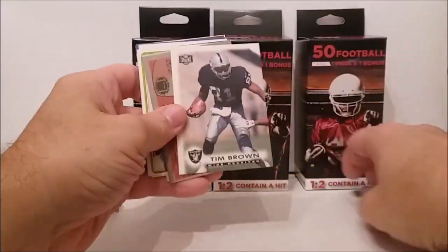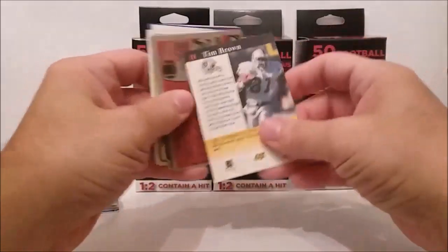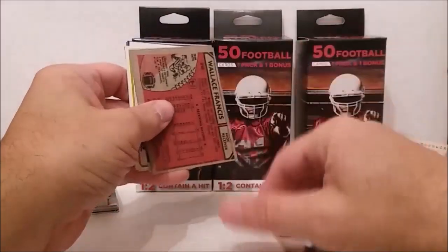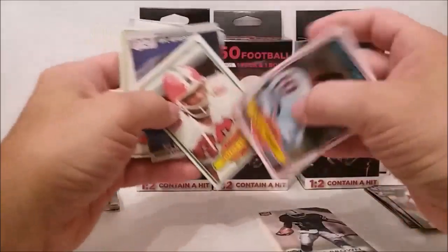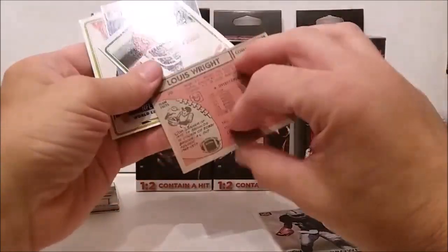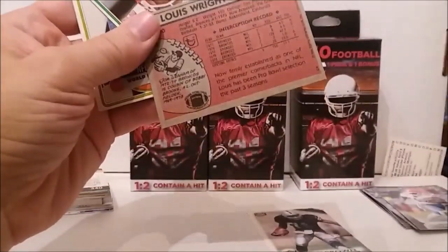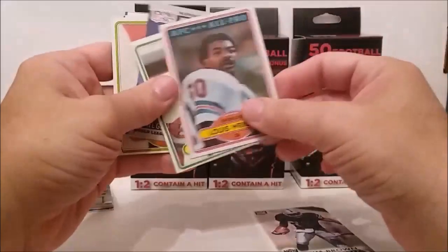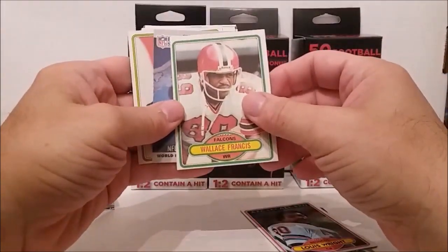Jim Brown. Oh, Tim Brown. Tim, how can I mistake a good name like Tim for Jim? I don't know. And a very thin stock card, whatever that card was. I'm not going to dwell on what kind of cards these things are. Here's some early 80s cards. 83, 84, 82, 89. Hut, hut. Oh, 1980. Sorry about that. Lewis Wright. Doesn't make any difference. It ain't worth anything anyways, right?